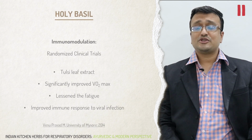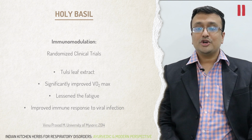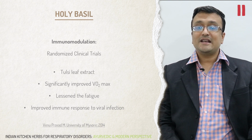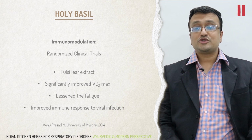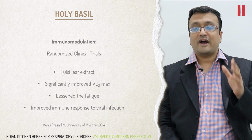Another clinical trial found that young adult volunteers who were provided with nutrition bars containing tulsi leaf extract showed a significant improvement in VO2 max, that is the maximum amount of oxygen you can utilize, and also lessened fatigue and improved the immune response to viral infections.